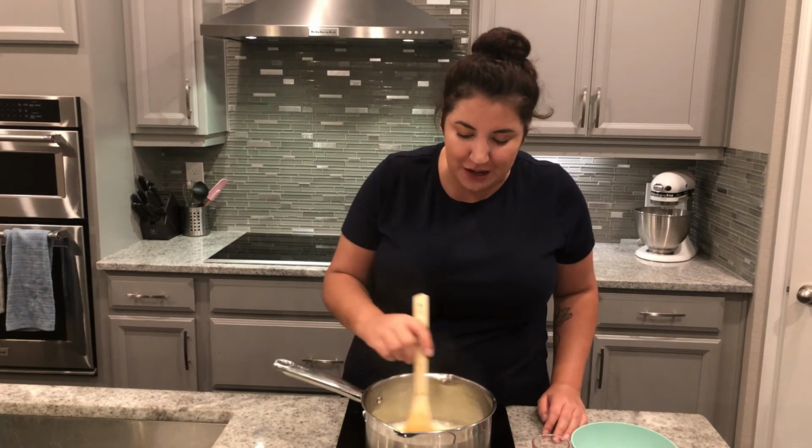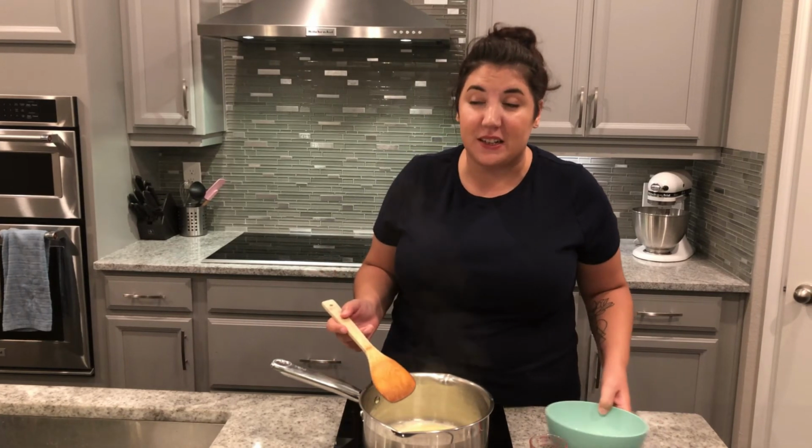So we're going to allow the butter to melt in with the water, combine or emulsify, and then bring that to a boil for about a minute or so, kill the heat, add our flour, and then stir like crazy. All right, so it's been boiling for about a minute. I've killed my heat, and now I'm going to add my flour and stir vigorously.